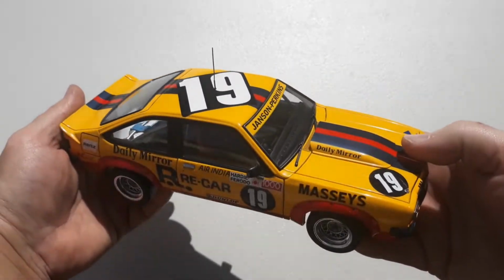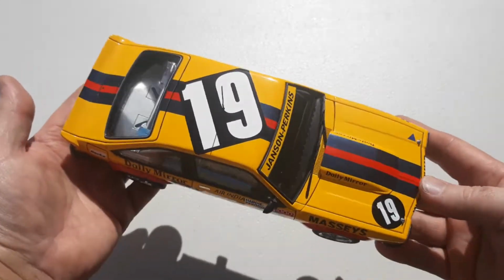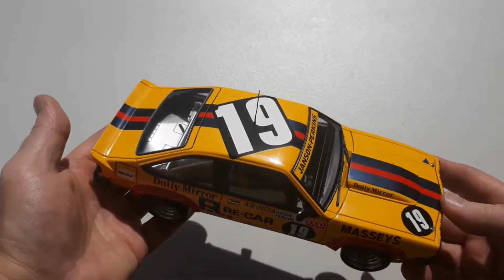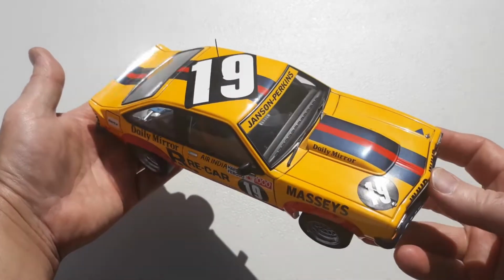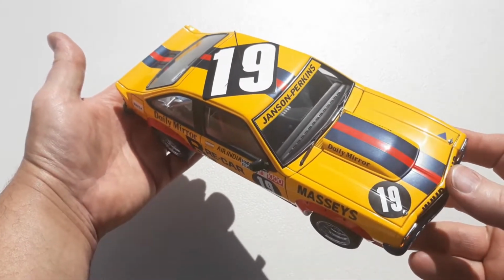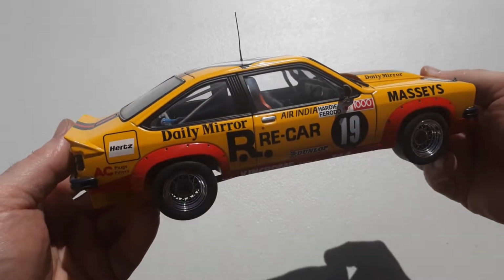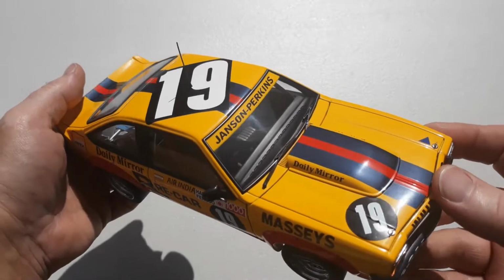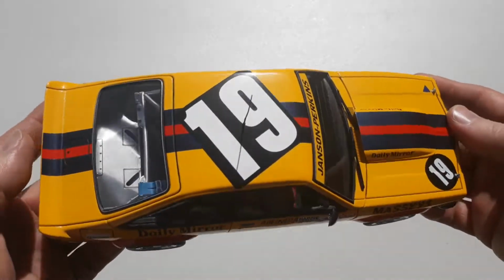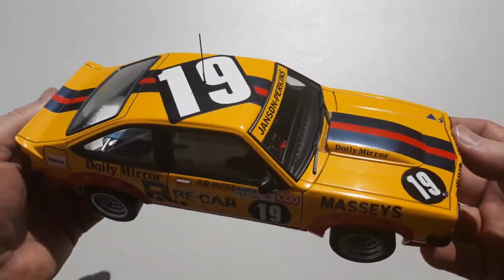But yeah, I'll keep it short and sweet as per usual. So this is obviously the number 19. This is the 1979 Holden LX Torana SS A9X hatchback, as driven by Peter Janson and Larry Perkins in the 1979 Bathurst Hardie Ferodo 1000. As per usual, you can't really get these too easily, so it's a second-hand option if you're trying to chase one up for yourself.